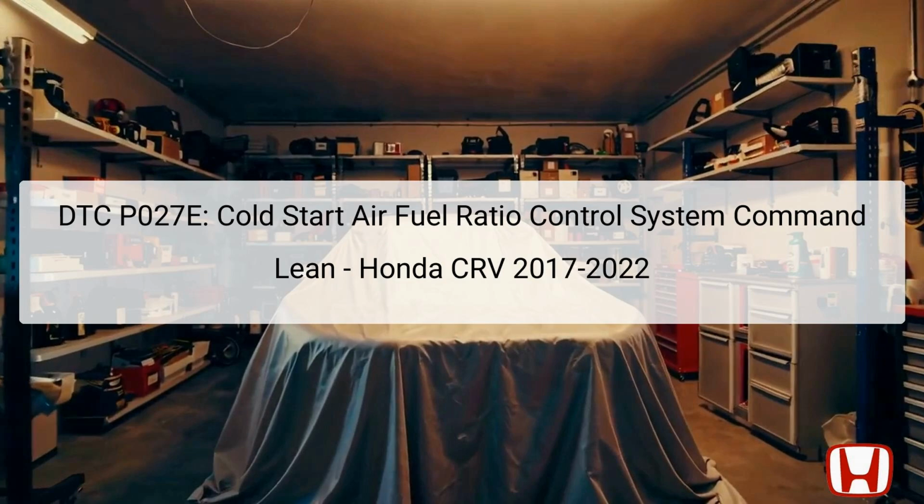Bank 1 typically refers to the bank of cylinders in the engine that contains cylinder number 1. The air-fuel ratio is crucial for optimal engine performance, ensuring efficient fuel combustion and reducing harmful emissions. The Diagnostic Trouble Code, DTC, indicates that the vehicle's powertrain control module, PCM, has recognized an abnormality within the cold start air-fuel ratio control process.